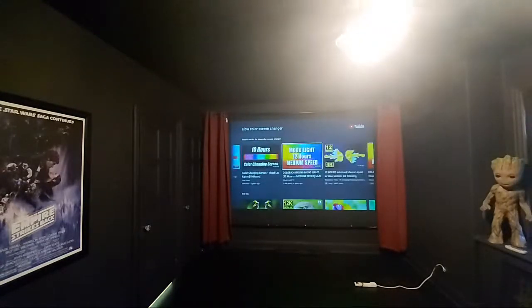Now, for those who don't know what kind of projector I'm using, people ask me what projector you're using here. We're using a 5,000 lumen 1920 by 1200 Christie projector, big boy venue. That's what we're using.